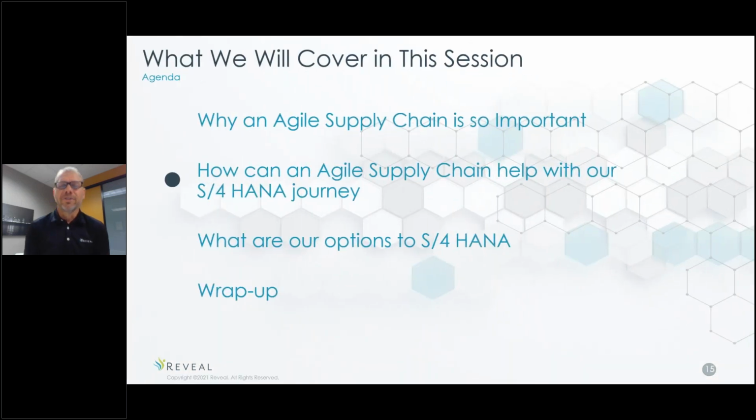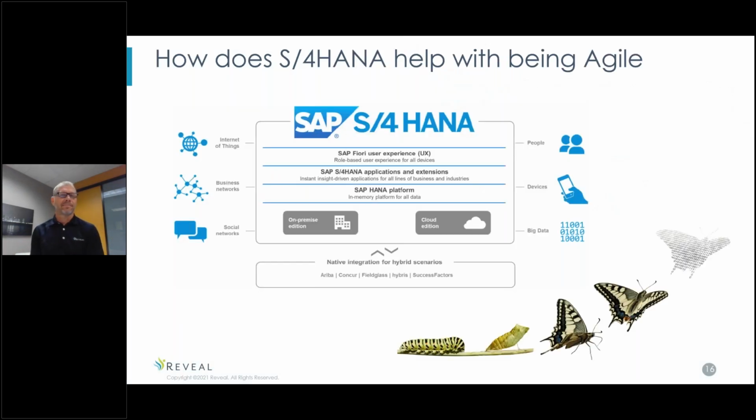Okay, so agility isn't anymore just important, it is actually table stakes for us to be a value growing, scalable organization. So then the question is how can this agile supply chain help with our S/4HANA journey? And to what extent can S/4HANA help us with being an agile supply chain?